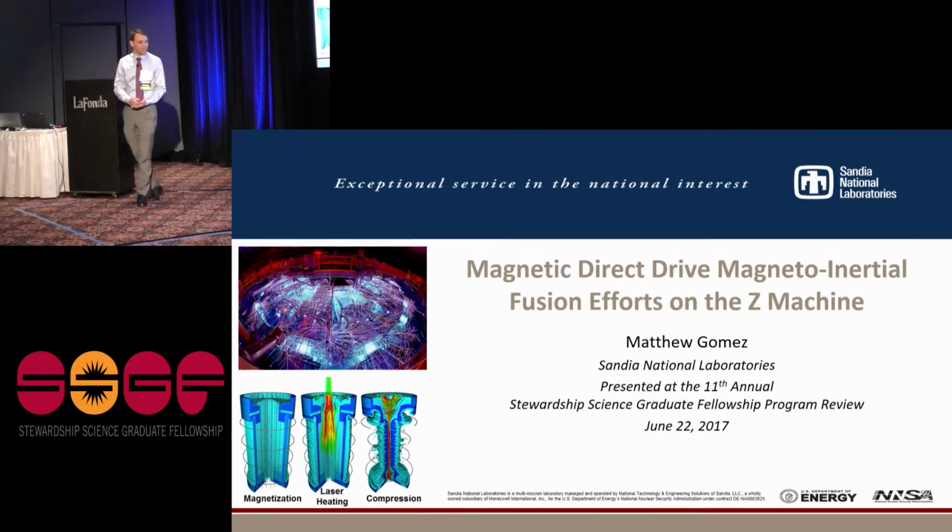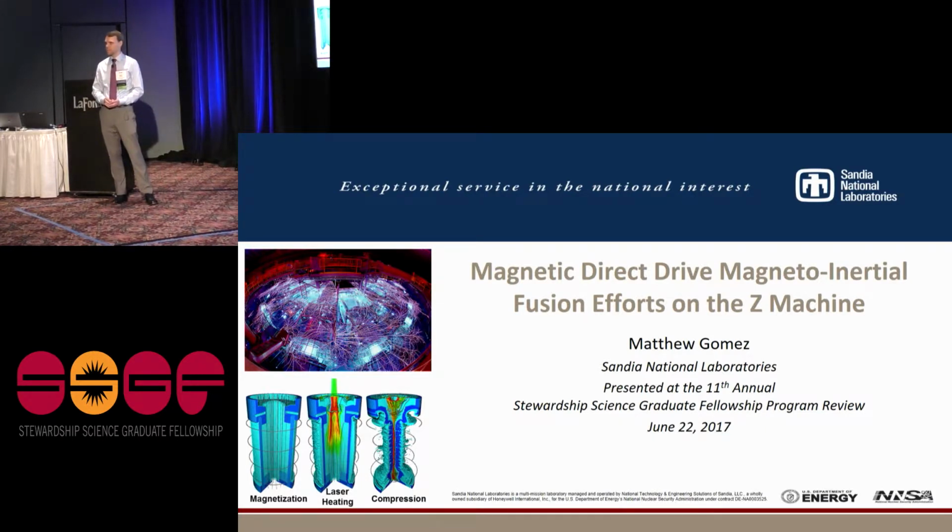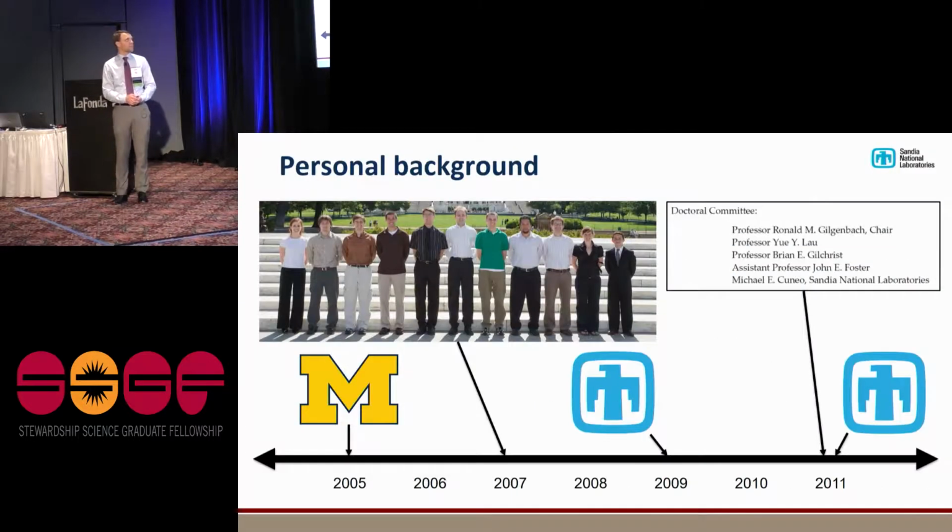So, you guys had the opportunity to tour the Z machine, and I'm going to talk to you about some experiments that I've been doing with the ICF program at the Z machine. But before I go into that, one of the things that Krell asked me to talk about was how I got from a graduate student to the position I have at Sandia right now. So this is the timeline of graduate school for me.